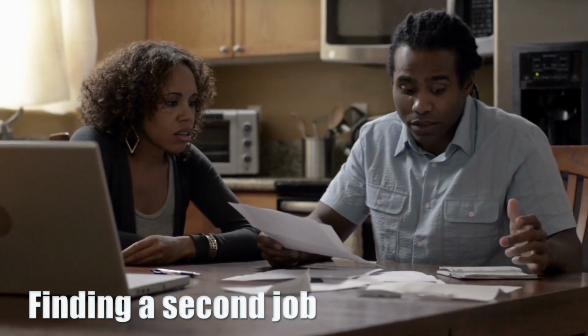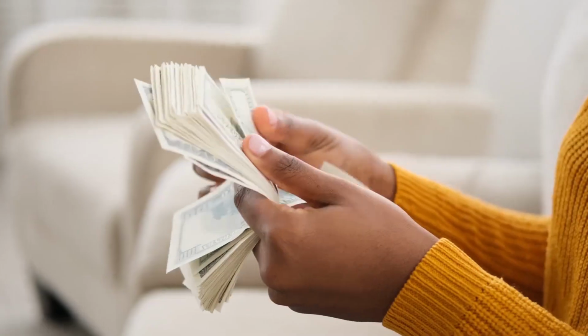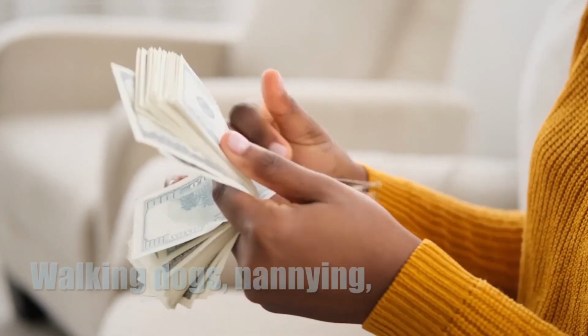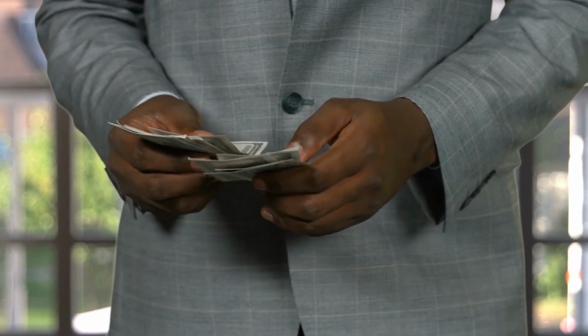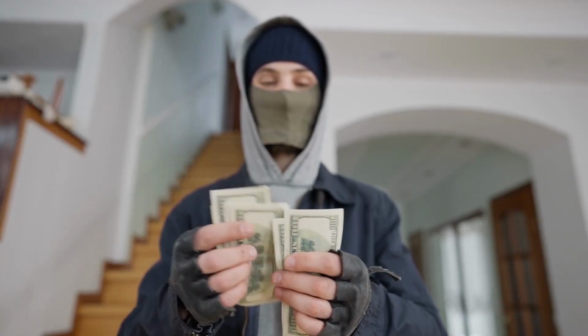Finding a second job. An extra income can help you expedite your process towards saving for a house. For example, if you earn an extra $2,000 a month from side hustles such as walking dogs, nannying, freelancing, etc., you can save that money for your house and live off of the rest of your salary. You'll thank us later.